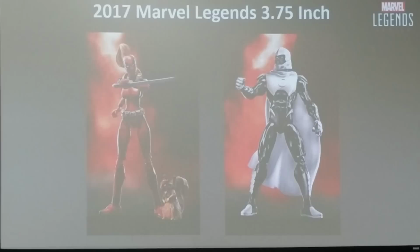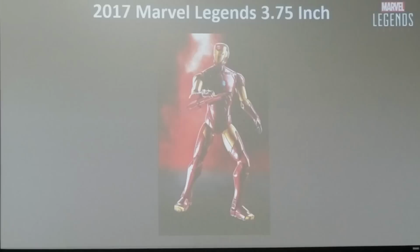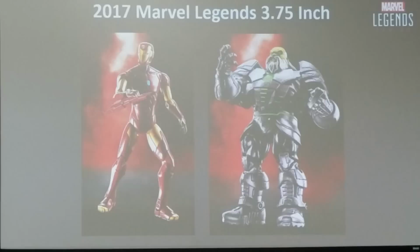Then we have a new Moon Knight, a long overdue figure. Super cool, lots of detail, you'll see him down there in our booth. A Spider-UK, just to round out your Spider-Verse. An all different Iron Man, and if some of you notice, he's got a crunch. And another long overdue figure, we have Maestro. He's our big guy for the year.